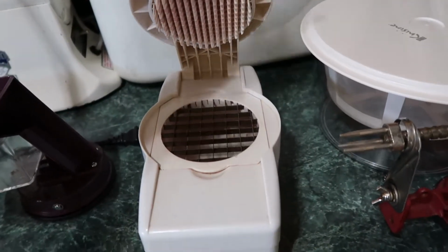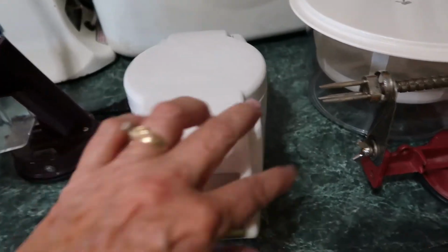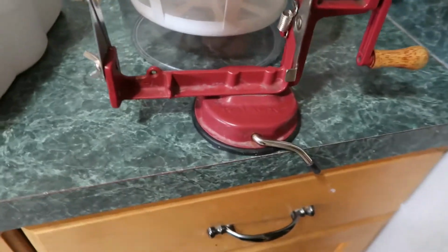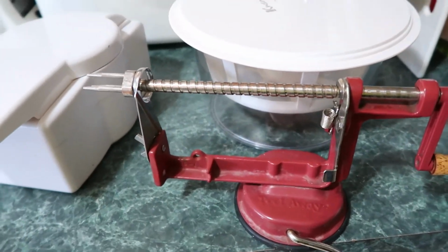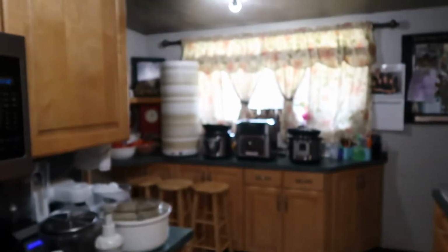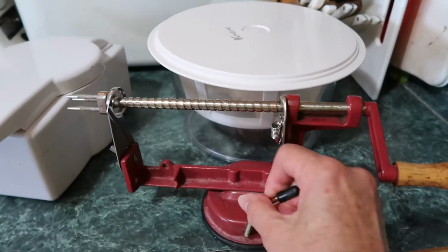You put strawberries on there or grapes or whatever, and that chops that up nice. And this is my apple peeler and slicer, so I can put them onto the food dryer over there without, you know, without having to slice them. And this suctions to the counter.